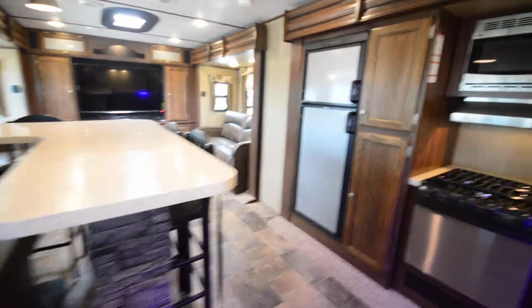All right, over here, let's check out some of this pantry. Got nice pantry storage here.